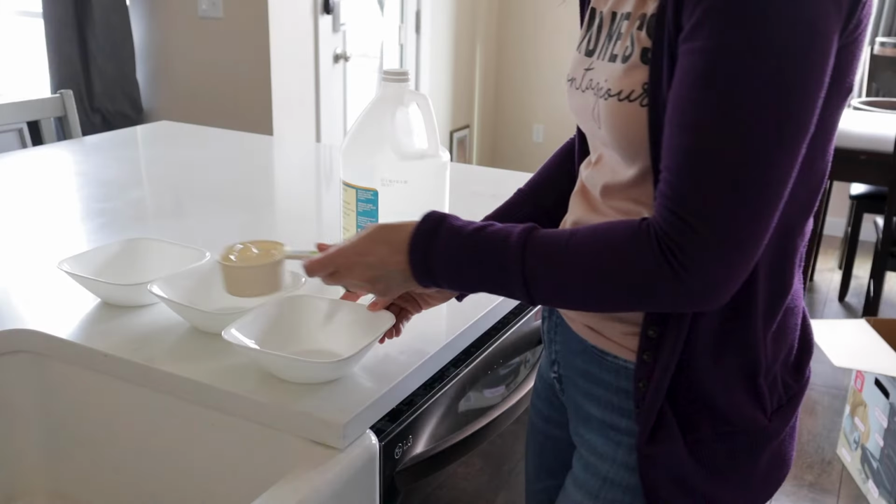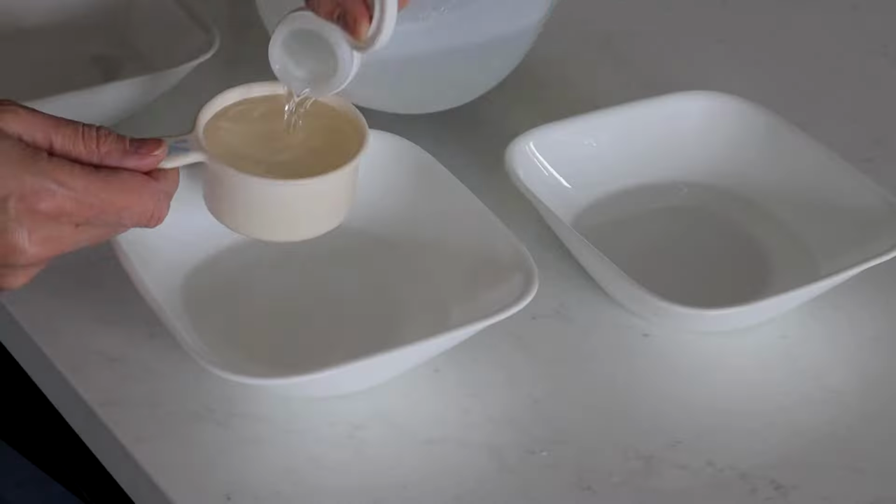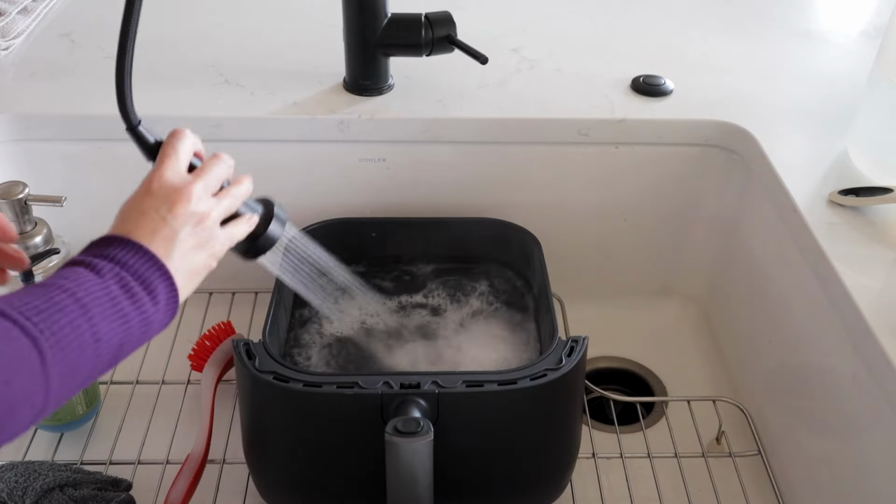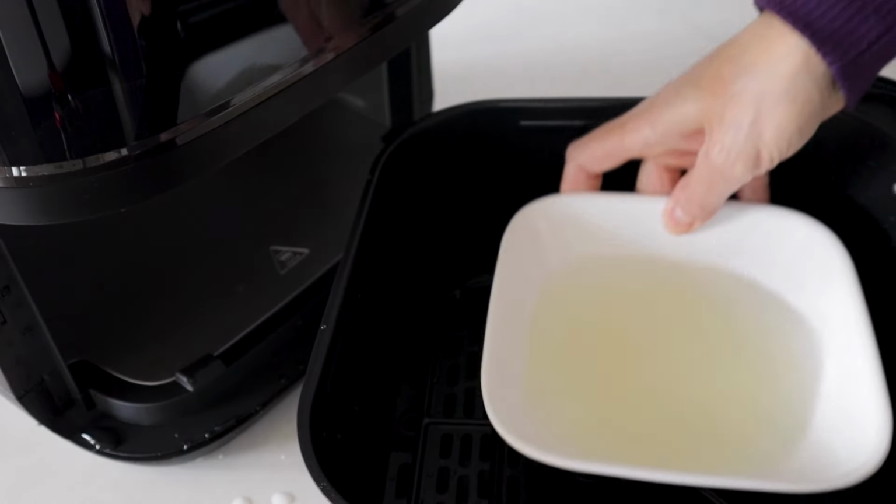Okay, now we're gonna run the lemon vinegar water test. It's just 1 part vinegar, 1 part water, and a couple tablespoons of lemon juice. This is one great way to help cook out the nasty smell in the air fryer. Plus, it leaves a weird residue, so I think it's interesting how some air fryers leave more than other air fryers. All right, I washed out the Dreo, and here's the lemon water.